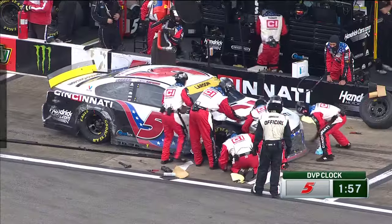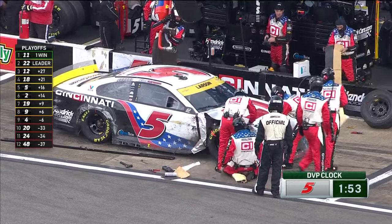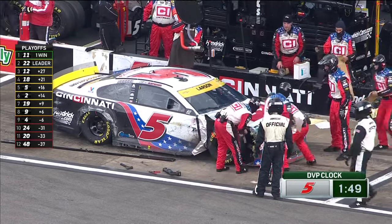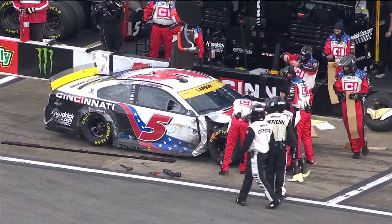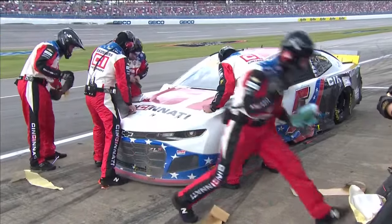Under this same yellow, we saw a lot of cars come down pit road, really mostly for gas. With 51 to go in this stage, it's going to be a big stretch for the fuel tank. I actually think we might see some cars come top off at one to go. So a little bit of strategy for the lead lap guys and some repair work for Kyle Larson. A lot of repair work taking place right now for the five of Kyle Larson.